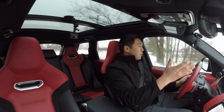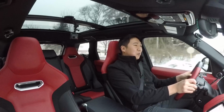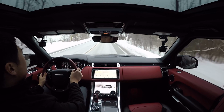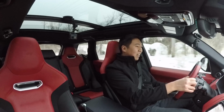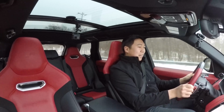Now, as I mentioned, some of those early German competitors, there's a lot of high-end performance SUVs out there, but somehow this SVR is able to stand out and be unique. Possibly because of that supercharged V8 and the noises this thing makes. We have an active exhaust. This might be one of the best sounding SUVs ever made.